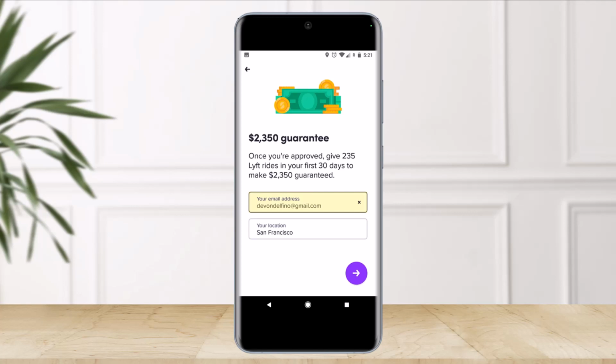If you pass the application stage and background checks, you may have to schedule an appointment at a Lyft certified inspection center to make sure that your vehicle meets the company's requirements and is road ready. According to Lyft, this requirement is dependent upon your location. If you get delayed during the approval process, you can always check the status of your application at lyft.com/drivers. And that's all it takes to apply to become a Lyft driver.